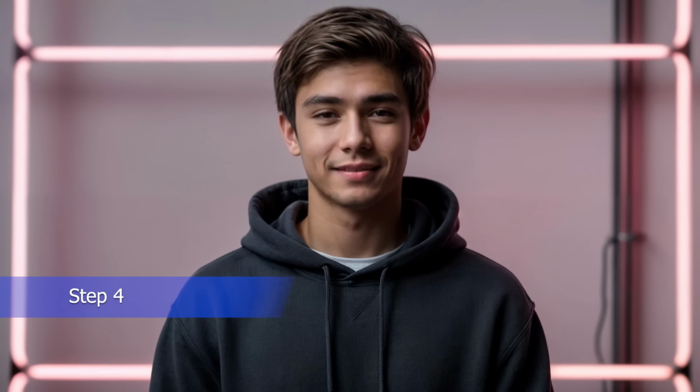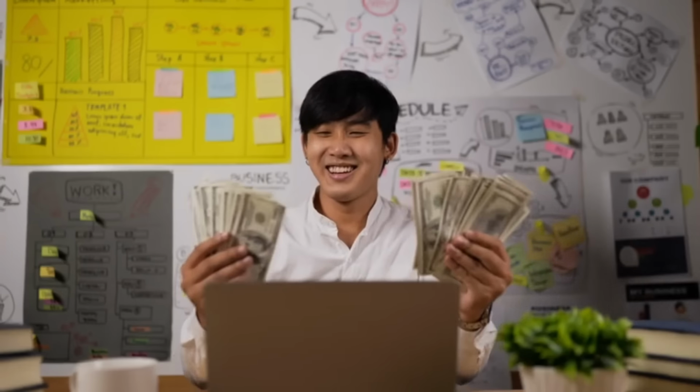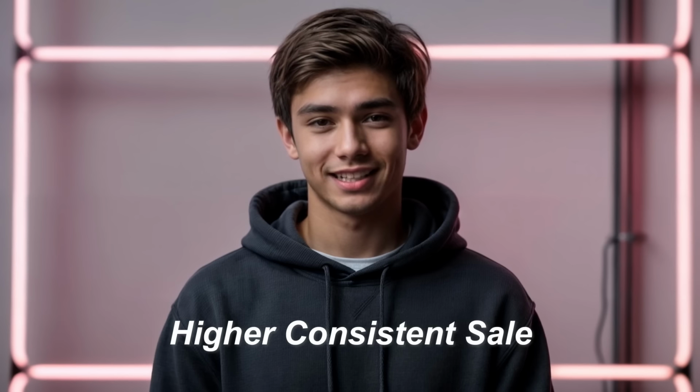Step 4. Passive income. Let your photos work for you. Now, here's where the magic happens. Once your photos are uploaded, tagged, and live on the platform, they can start earning money for you, even while you sleep. That's right, your photos are working for you 24/7, generating passive income without any extra effort. And the more photos you upload, the higher your chances of making consistent sales.